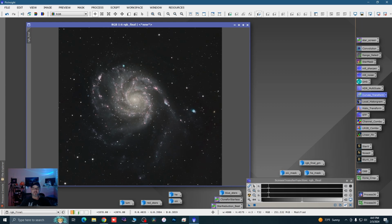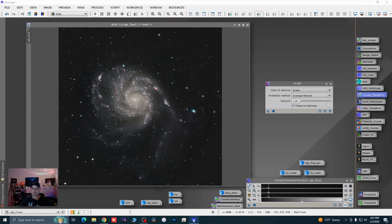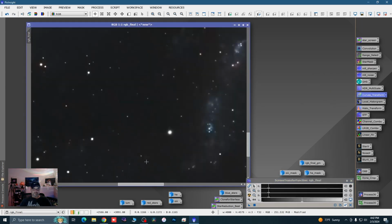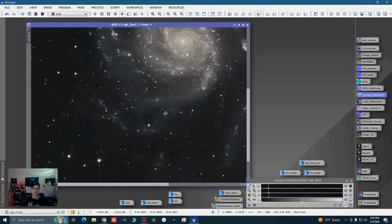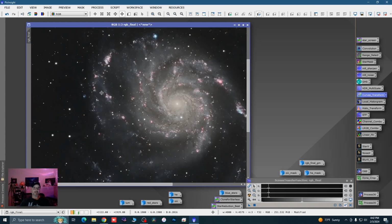I feel like I might have a little green in there. Let's go here to process. Noise reduction, SCNR. So let's see what happens when we take some of that green out. Can you tell I did anything? Nope. We'll leave it alone. Yeah, we even got some little tendrils and doodads down in here. I think our stars look great. And we got our bubble back.